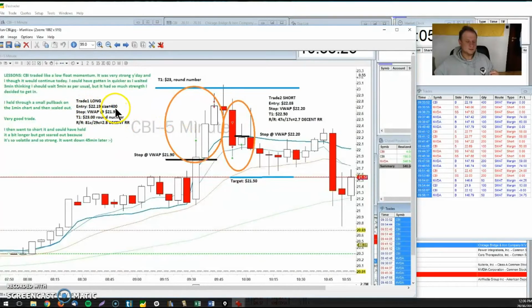$22.19 with a size of 400 shares. So nothing major. Now the plan was that I would let this ride to $23, which is what it did. Now I didn't want to add to it because I didn't want too big a position, because I got in so late in the day.